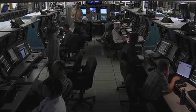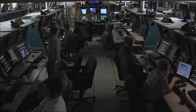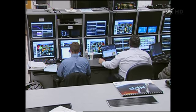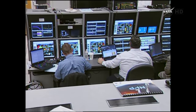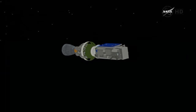Mark 10 minutes in, altitude 100.3 nautical miles, downrange distance 1,321 nautical miles, velocity 16,578 miles per hour. I'm standing by for SECO about 10 seconds from now. And we have SECO. Hydraulic system pressure is dropping and pumps off. Coming up 10 minutes, 55 seconds in. Altitude 100 nautical miles, downrange distance 1,533 nautical miles, velocity 17,090 miles per hour.